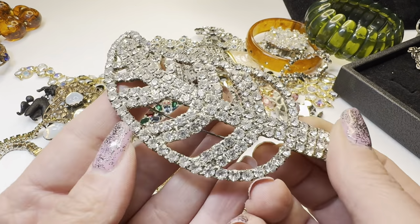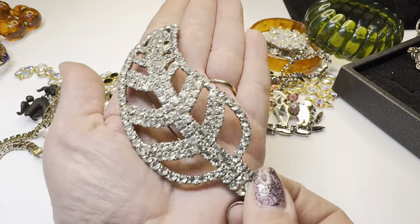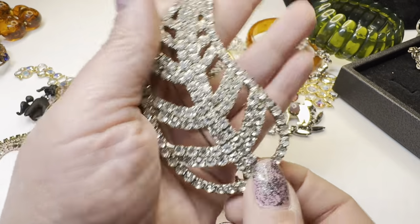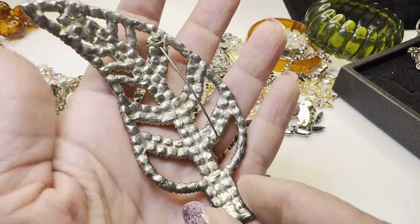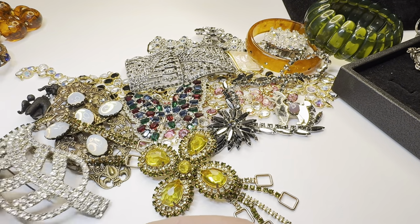And then check out that. That is literally a leaf. That leaf is like the size of my hand. All the rhinestones are present. It's just great. It's done in pot metal too, so it's got some age. It's definitely got some age. It's pretty cool.